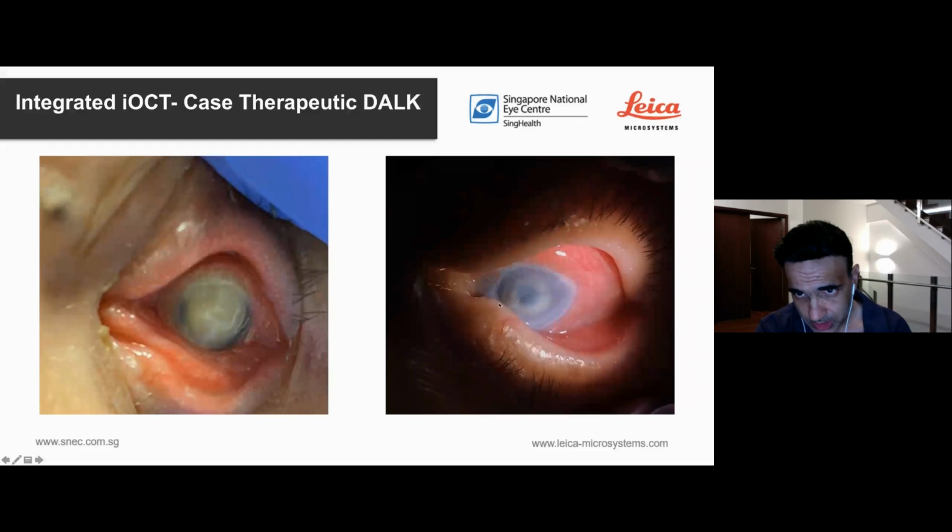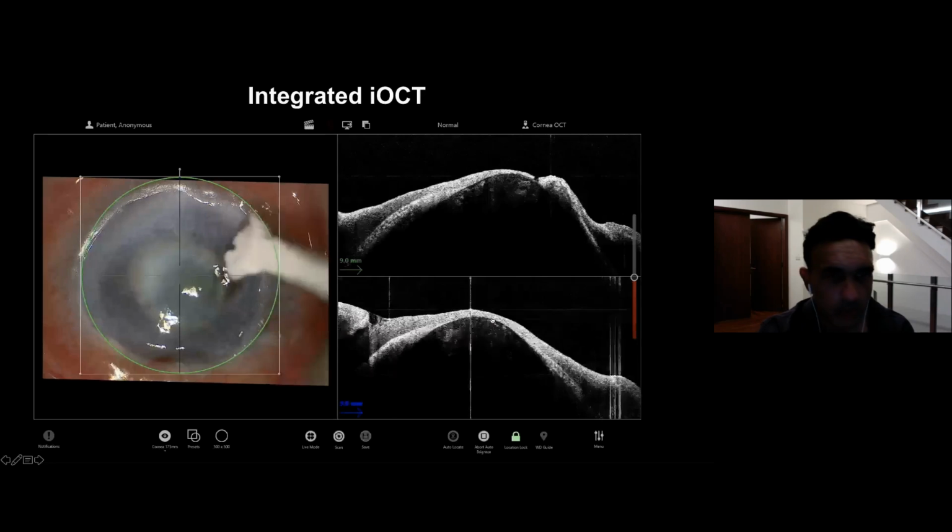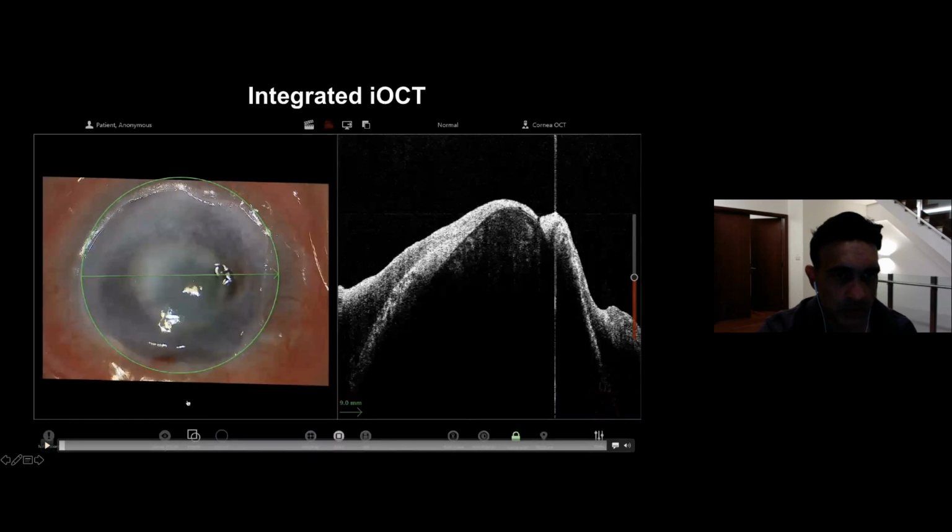But what you can see is around the edge, the cornea has melted, almost down to about 80%. But if you look very closely on this side over here, you can see that she's got a small microperforation, and the AC is actually shallow now from this microperforation. So the plan was that we were going to have to do some surgery for her to help cure this problem. So I'll just stop this in a minute.